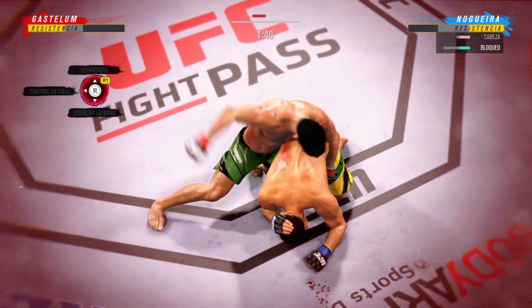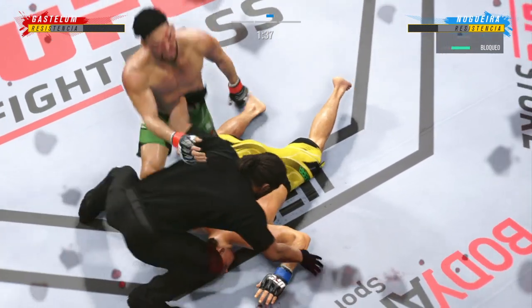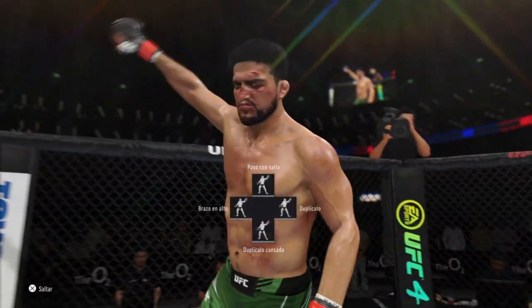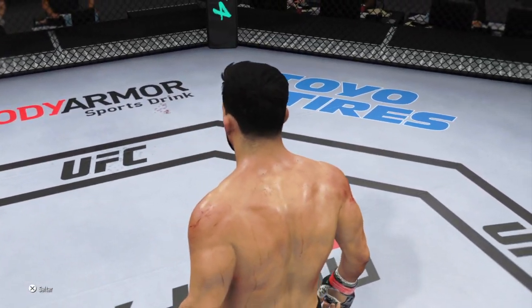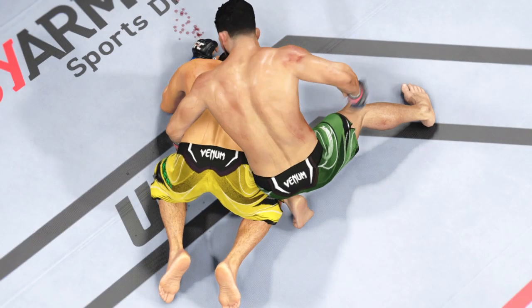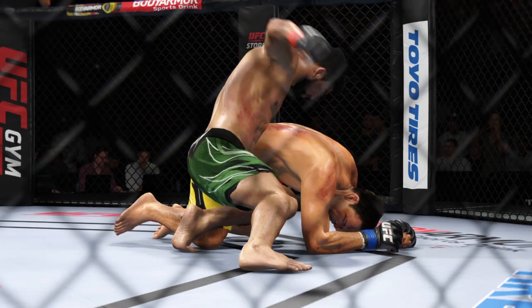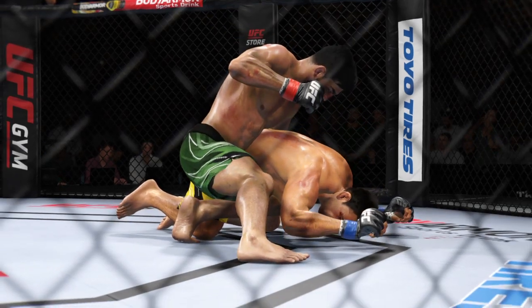Now look at him jumping in to try to get the finish. Oh, he's got the ground and pound going now. That is it. Just an absolutely gorgeous shot to spell the end for his opponent. Crowd is absolutely loving it. He gets the near-perfect land. I'm not even sure his opponent saw it coming, but just the way he drew it up here tonight, saw that little crack of an opening and barged right through it to get the knockout.